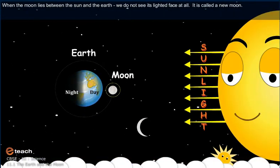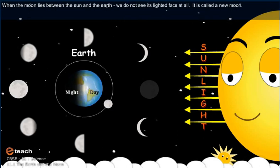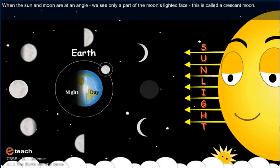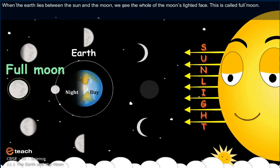When the moon lies between the sun and the Earth, we do not see its lighted face at all. It is called a new moon. When the sun and moon are at an angle, we see only a part of the moon's lighted face. This is called a crescent moon. When the Earth lies between the sun and the moon, we see the whole of the moon's lighted face. This is called full moon.